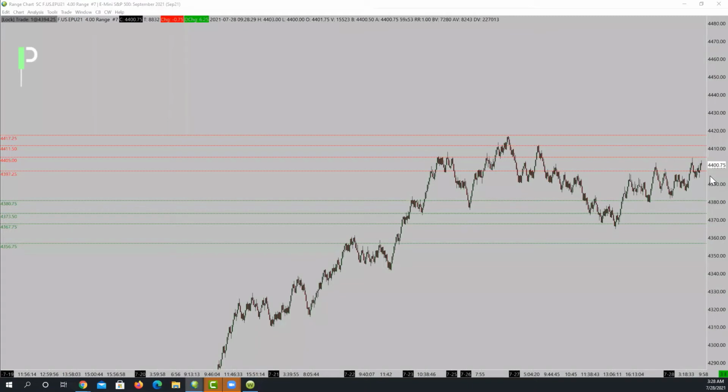But right now, coming up against that level of resistance, 4405 is the area that I'm probably looking to see if we stall at. With that, I'm going to hand it over to Wendy. She'll give you some of the minor levels on her chart.